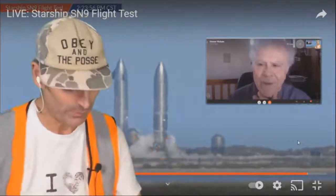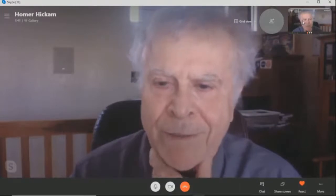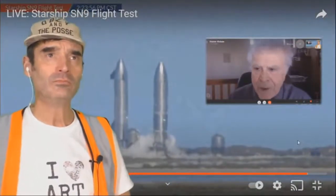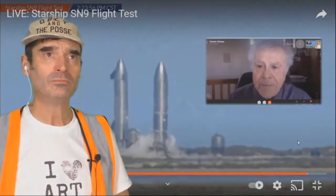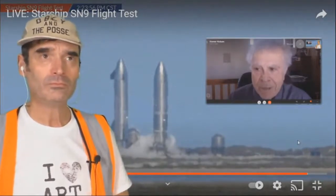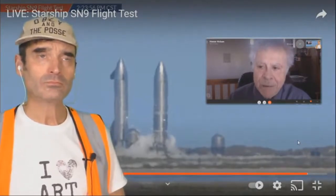So let's be sure. The SN9 is a reusable satellite launch system or a transportation system. What's the purpose of this rocket, Homer? What we're actually looking at is a prototype of an upper stage, believe it or not. As big as it is, that's only the upper stage of the ultimate Starship, which will have a booster below it, probably about twice as big. But this upper stage is the one that will carry people and cargo. So it's a very good idea to test it, especially on how to land it.